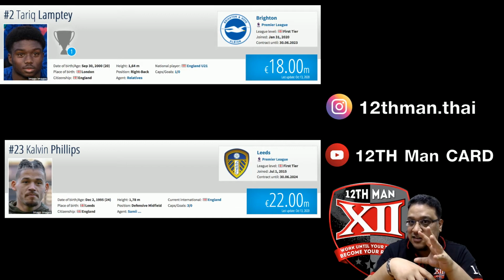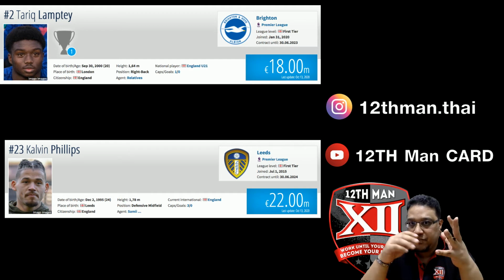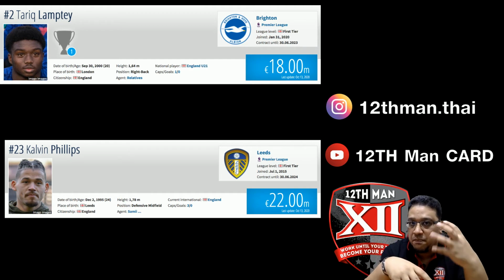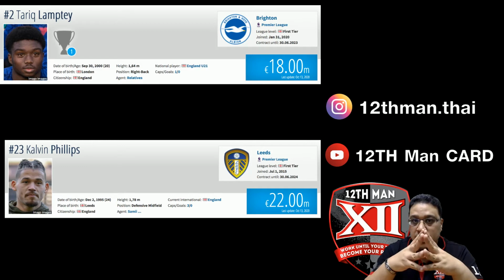So Leeds team could be a team that people would go after. But Calvin Phillips might be worthwhile having a few of his cards. I know he's 24, but like I said, established player. If Leeds go down this season and he moves to a big team, he could even play for top teams and his cards will go up.